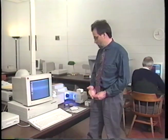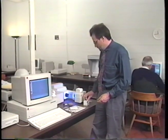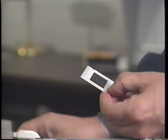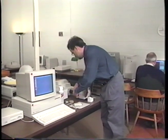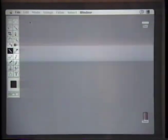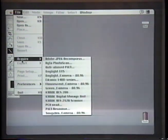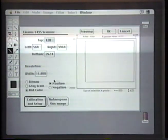We're connected to a Macintosh 2 computer, and I'm using Adobe Photoshop as we did before. Before we start scanning, we select a transparency, and like any traditional darkroom situation, we clean off the film, remove the unwanted dust, and then mount that in the transparency. Once the transparency is mounted in the scanner, I then have launched Adobe's Photoshop, and I go out and search for that scanner through the File menu, and then acquire it through the plug-in Iconics 1400 series. Now this scanner is only for transparencies. It can't work with color negatives.